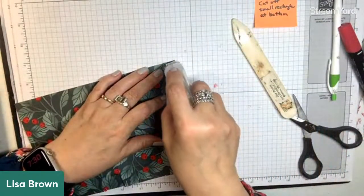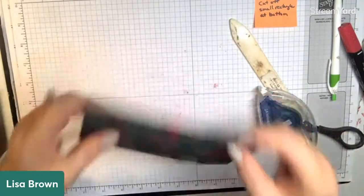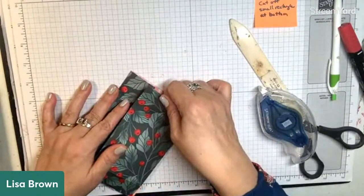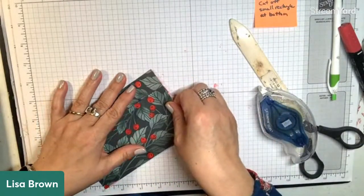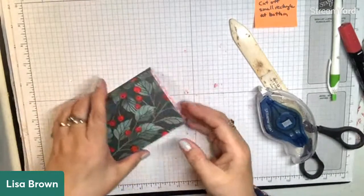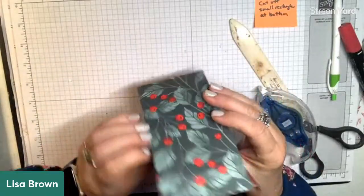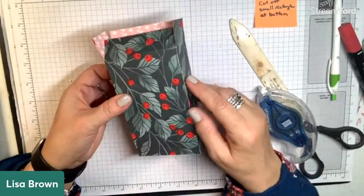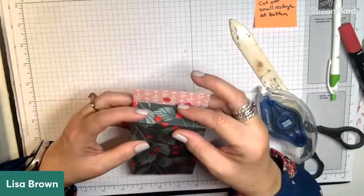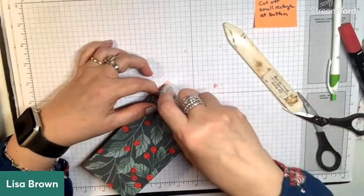Okay, so I'm going to go all the way down, stamp and seal just because it's quick, and then bring this side over. And see, you could definitely store this flat at this point. Now I've got the seam right here, so this is going to be my back. I'm going to fold the two side flaps in first, then the back, then the front. That's pretty with that red on there and that evergreen.